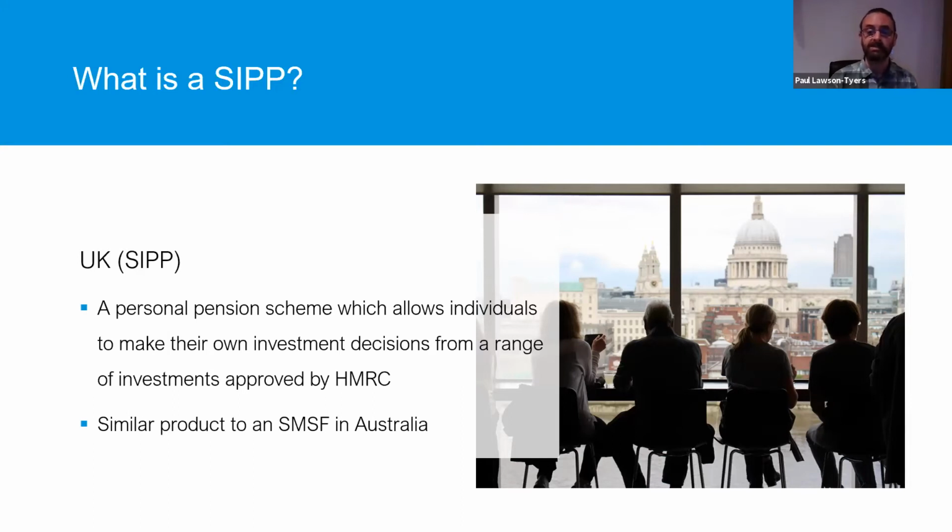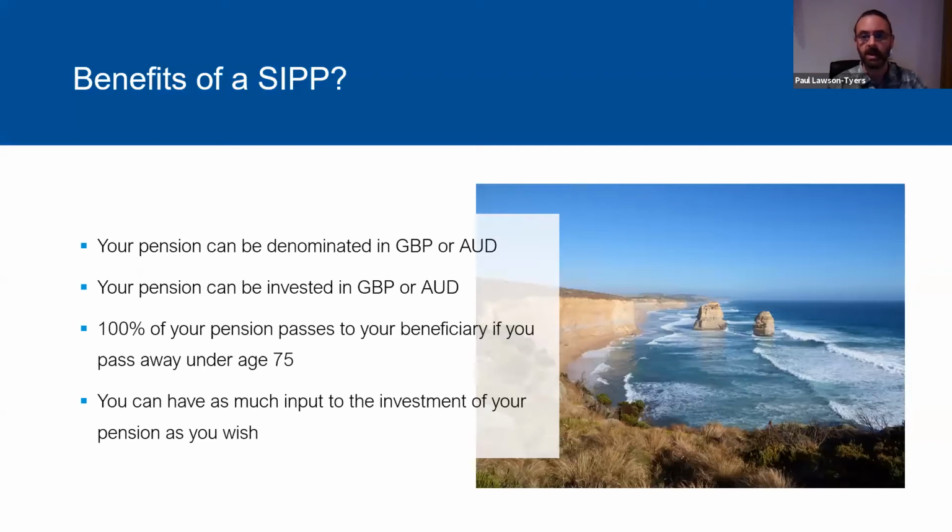You can put all sorts of different things into a SIPP that you wouldn't necessarily have available to you within a personal pension. Now, similar sort of products exist in Australia, self-managed super funds, and they work in a very similar way over there, and they can be a good solution actually for some of our clients once they've moved over there, particularly when we take into account some of the rules that I'll take you through in a moment about qualifying recognised overseas pension schemes.